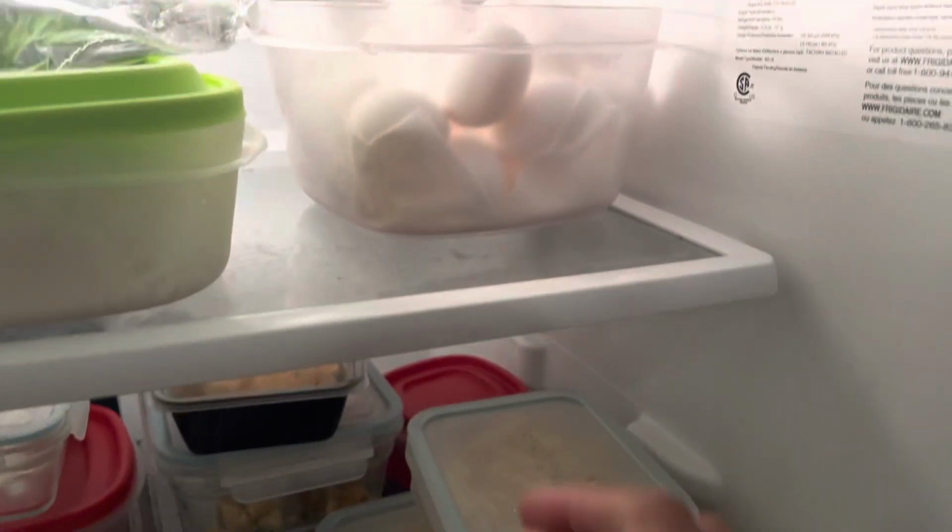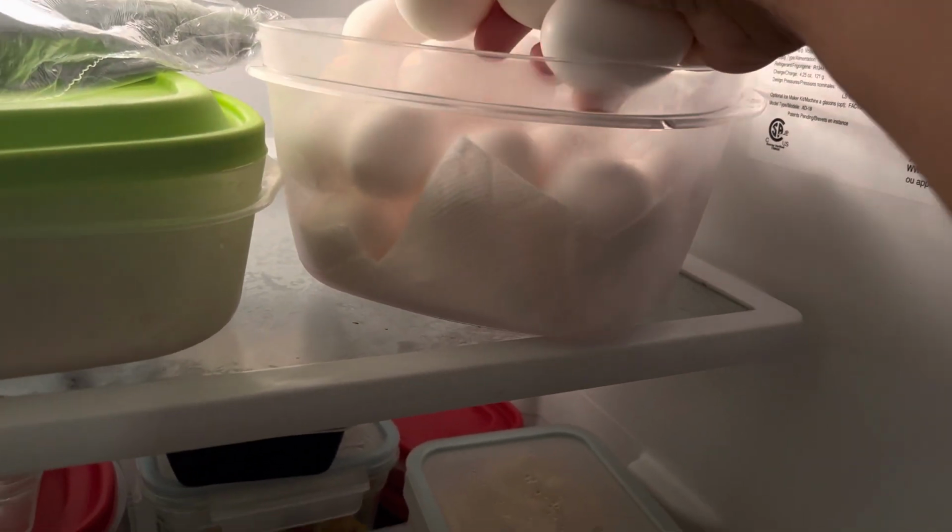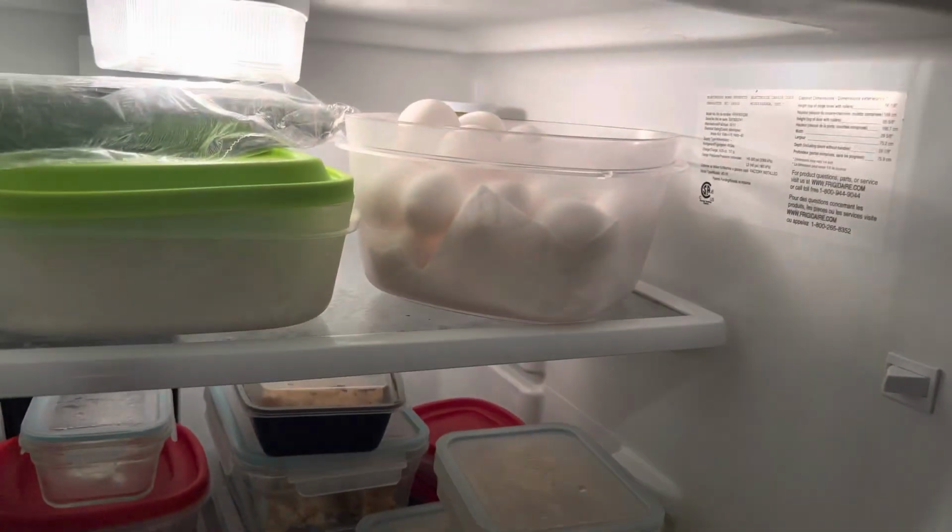And we need 3 eggs. Obviously we have a lot of eggs. I eat 3 eggs a day. So I'm going to make sure that I always stay stocked up on my eggs.